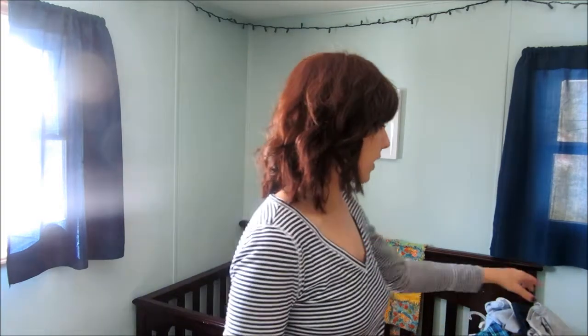Like at Carter's, or even at Kohl's, they have the original Carter's. It's not just the Walmart brand. So if you get packs like that, say you're only spending like $10 for it, that's a great buy. So I always look for stuff like that when I shop for Ryker.